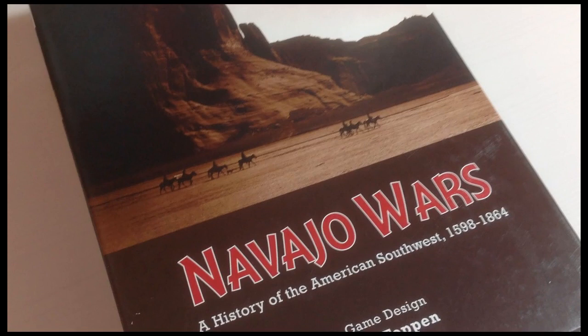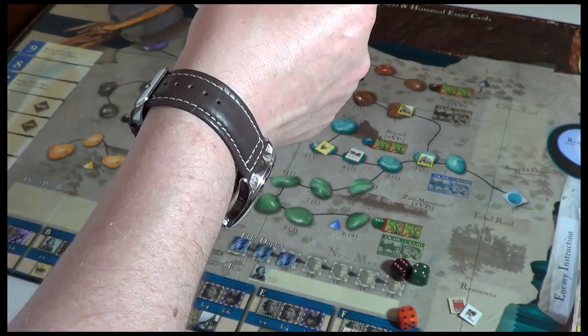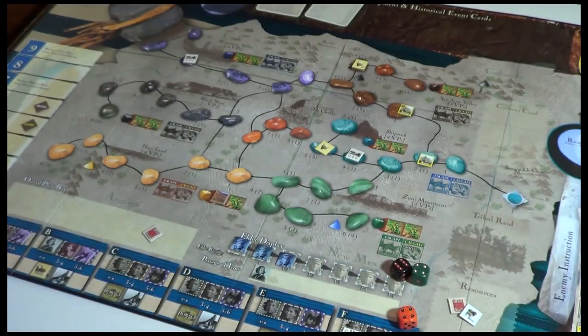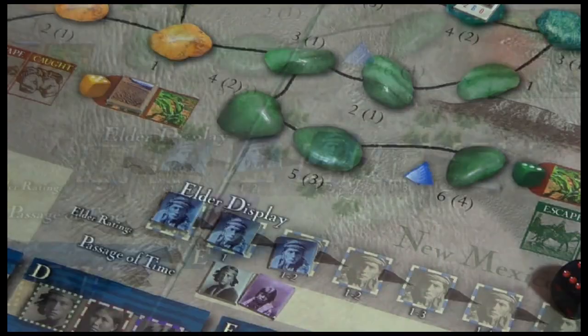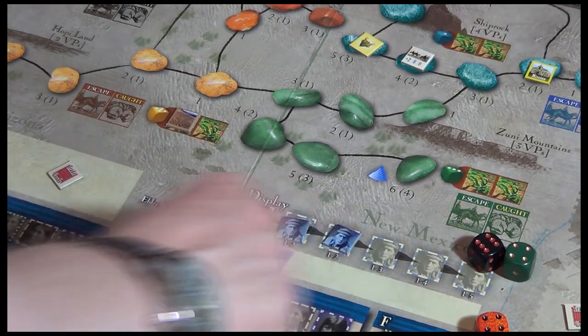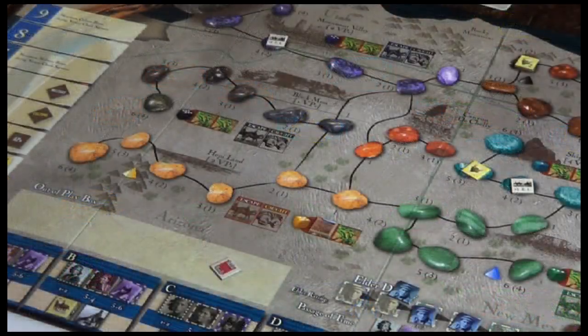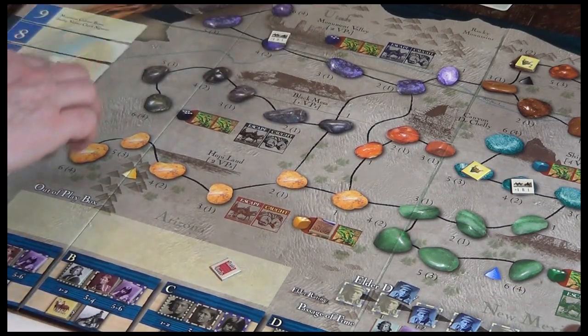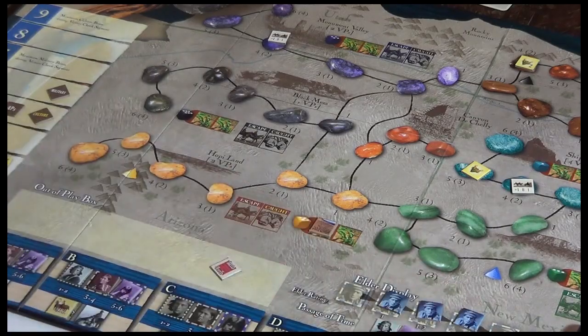At number 11, Navajo Wars from GMT Games. Navajo Wars is a tough one to pick up and learn. On the face of it, it should be quite straightforward. It's States of Siege meets resource management meets wargame. It's a beast. I think what makes it difficult to pick up is the unusual mix of genres. The mechanisms are familiar, but they're placed together in an unfamiliar way. It's not immediately clear what you should be doing, why you should be doing it, and when.